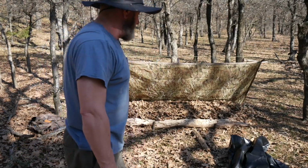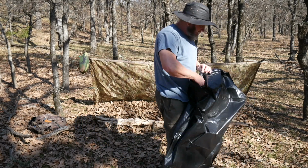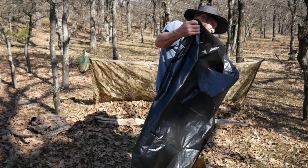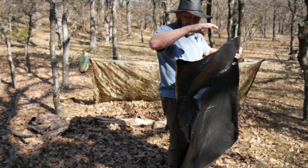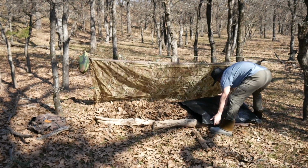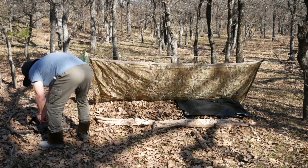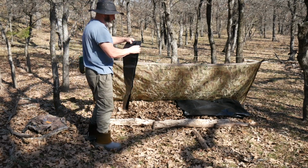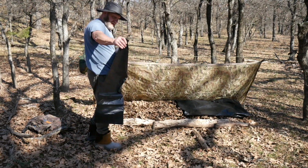Okay, got the bed done. Now what I'm going to do, I'm going to take the trash bags, I'm going to lay them on top of the leaves. Just one more layer of insulation. Not a big one, but it's a moisture barrier for sure.